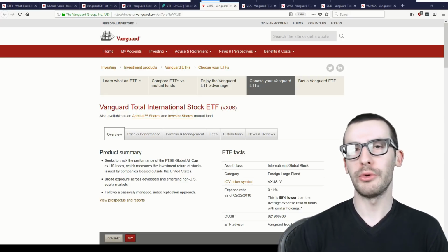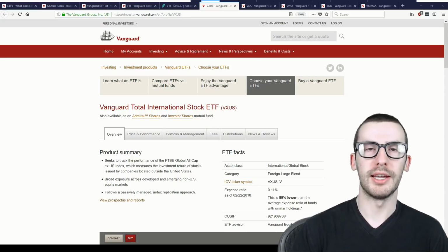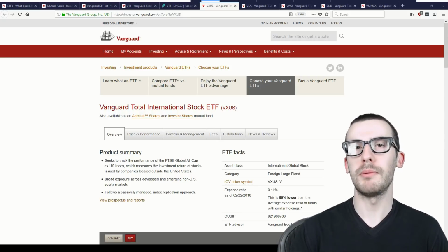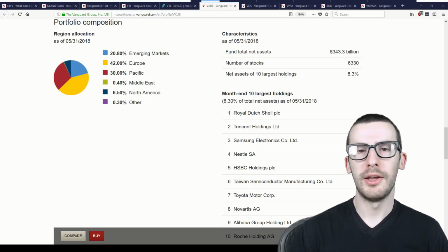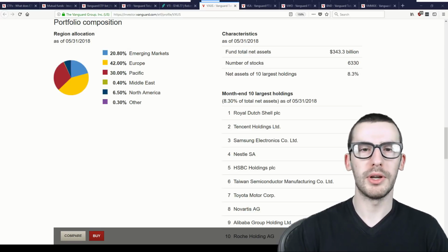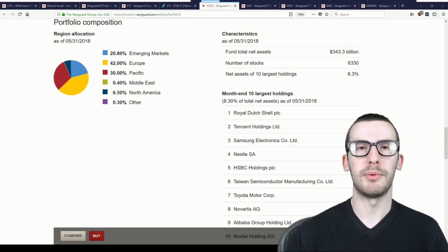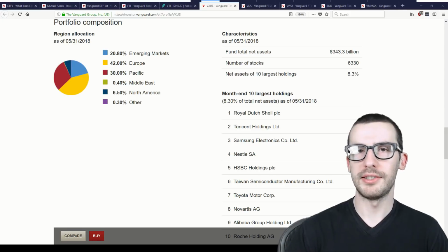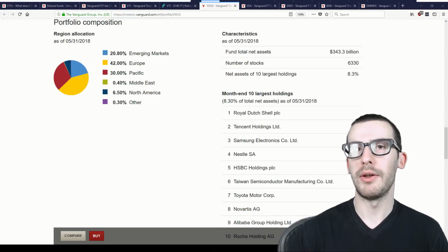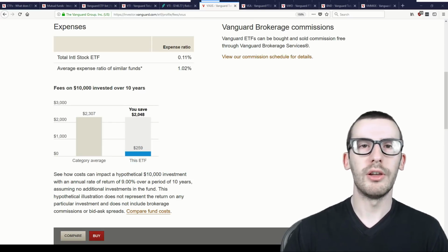One of those is the Vanguard Total International Stock ETF, ticker symbol VXUS, which is effectively the complement of the Vanguard Total Stock Market Index. VXUS effectively invests in every publicly traded company outside of the United States. The index is very globally diversified, with about 20% of the portfolio in emerging markets, 42% in Europe, 30% in the Pacific region, around 6.5% in North America, and then the remaining 1% in the rest of the world. The index has over 6,000 stocks, of which the top 10 make up about 8% of the portfolio. The fund has an expense ratio of 0.11%, which is very low for an international fund.